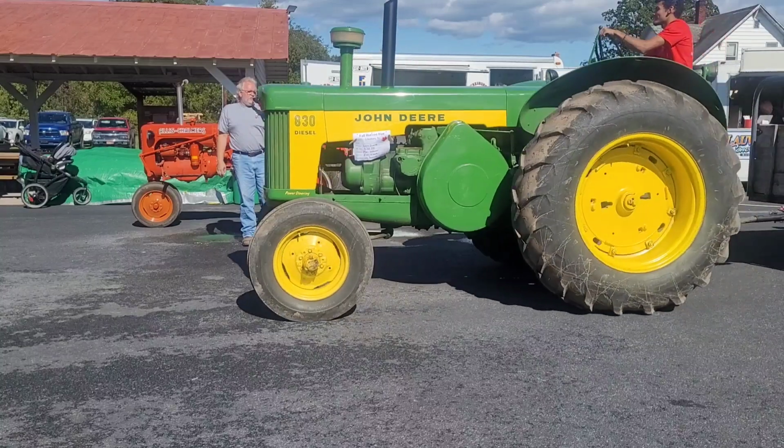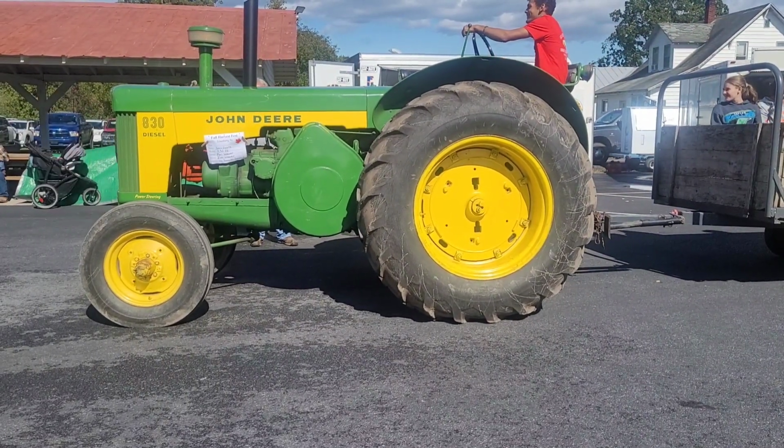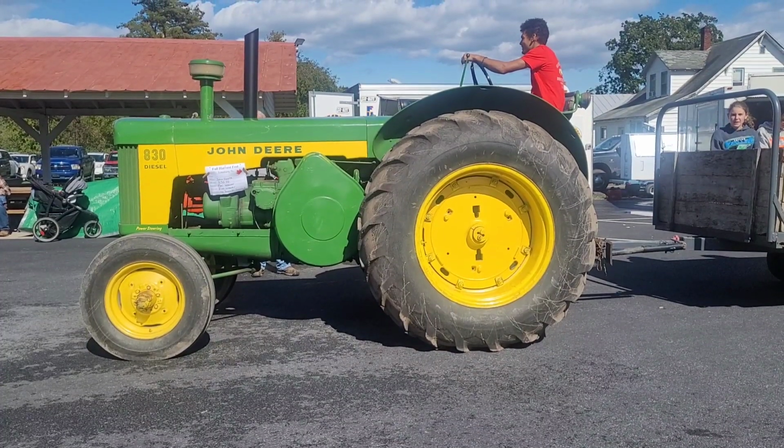Next we have Mr. Weaver. Mr. Weaver, local dairy farmer here. It's a John Deere 830 diesel.